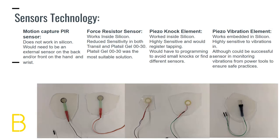And the pressure sensors actually worked really well inside the silicon. They were embedded around 2 mil deep into the silicon, and although their sensitivity was slightly reduced, they were still able to pick up any form of pressure put onto the silicon, and they would work quite well inside the fingers or in the palm of the end effector hand.